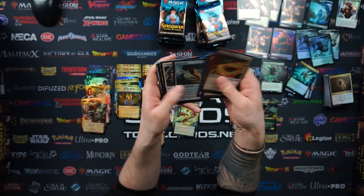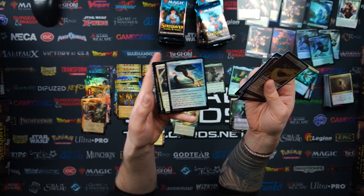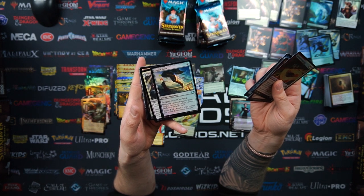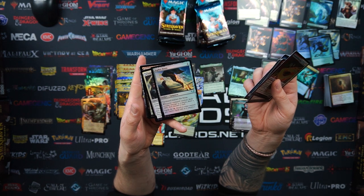That's quite cool. Is this basically similar to Swiftbuck Boots? A quick creature has flying, sorry, not haste. Whenever the quick creature deals combat damage to a player, draw a card and then discard a card. That isn't actually too bad.